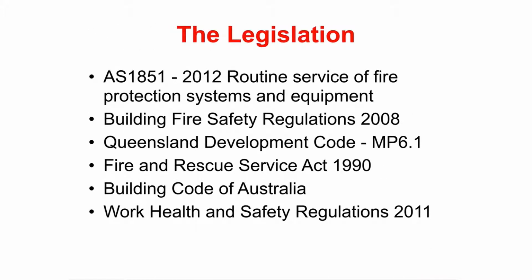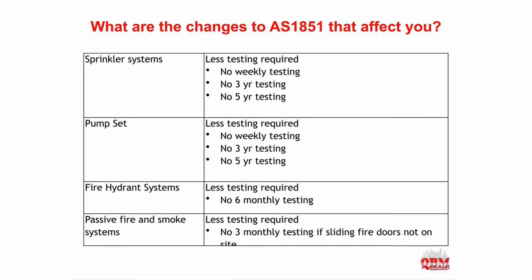So what is the legislation applicable? We've got AS 1851, which is the servicing of fire equipment, the Building Fire Safety Regulations, Queensland Development Code MP 6.1, the Fire and Rescue Services Act, Building Code of Australia and WHS regs. So what are the major changes? Mainly the changes are limiting the amount of servicing that's required in Queensland on fire equipment. As you can see on these next two tables, we've cut out some weekly testing, 3-year and 5-yearly testing.